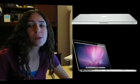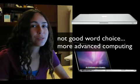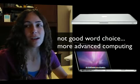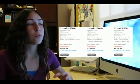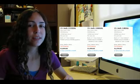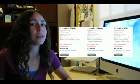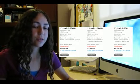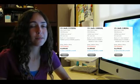However, the MacBook Pro does have a faster processor, so that is why it has the name Pro. You know, it's for more professional stuff. The 15-inch is kind of like the sweet spot for me. I think if you only have one computer, then the MacBook Pro 15-inch is the way to go as far as the laptops go, because it's a nice screen, still portable, and it is a fast computer.